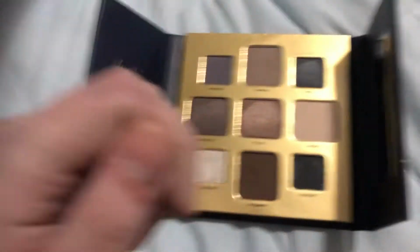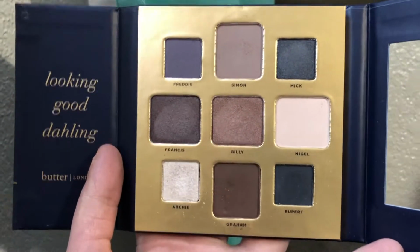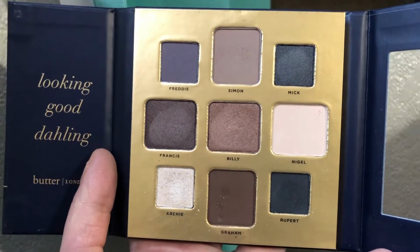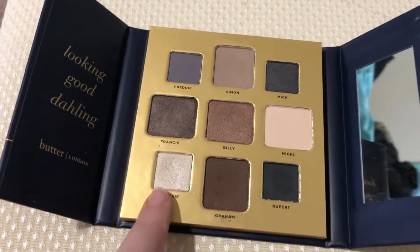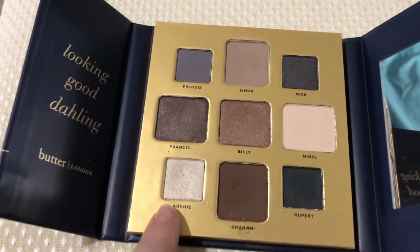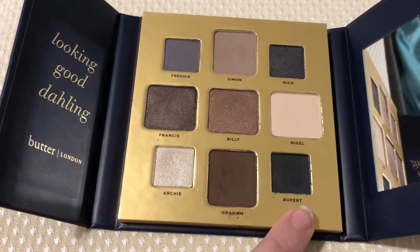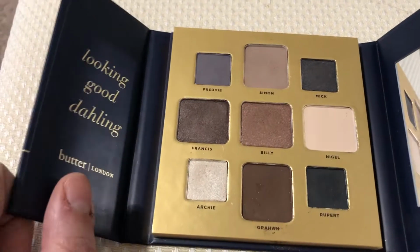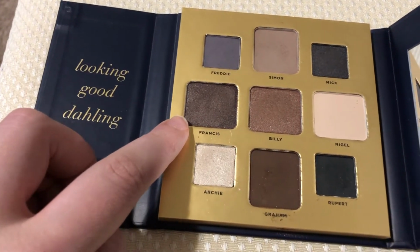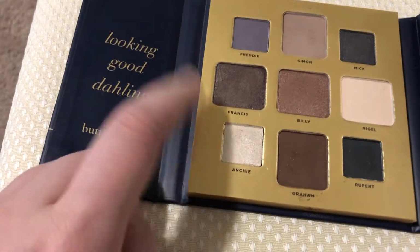Okay, so I started with Freddie in the crease, and I did Nigel on the brow bone. I did Simon to blend out onto my lid. I did Rupert on my lash line, and then I did Archie all over my lid, and then I wet the brush and did Archie again on my inner corner. I put a mix of Graham and Rupert on my lower lash line, and then I did Simon on my inner corner lash line. Oh, and then I did a little bit of Francis to blend the Archie into the darker crease colors.